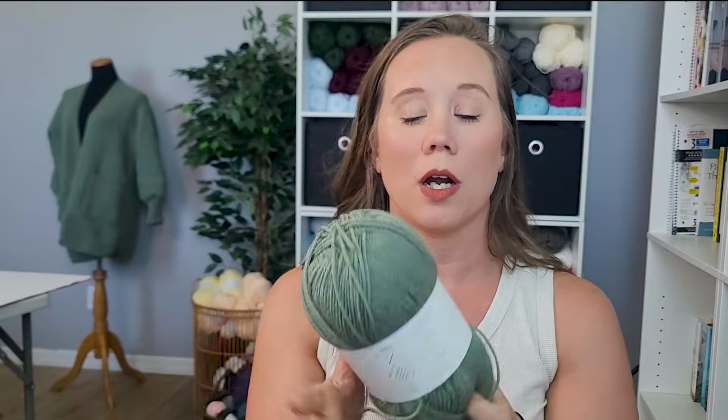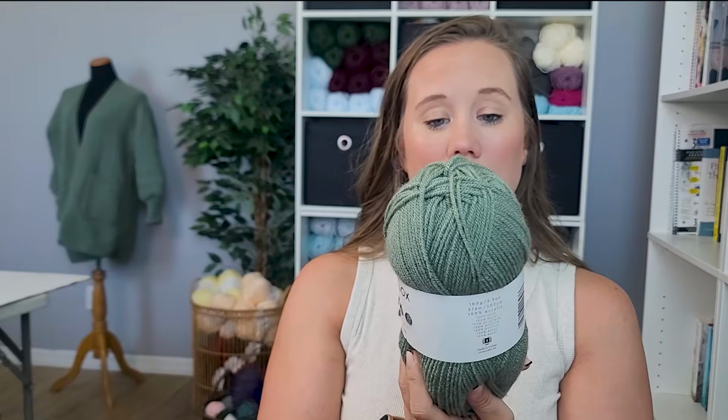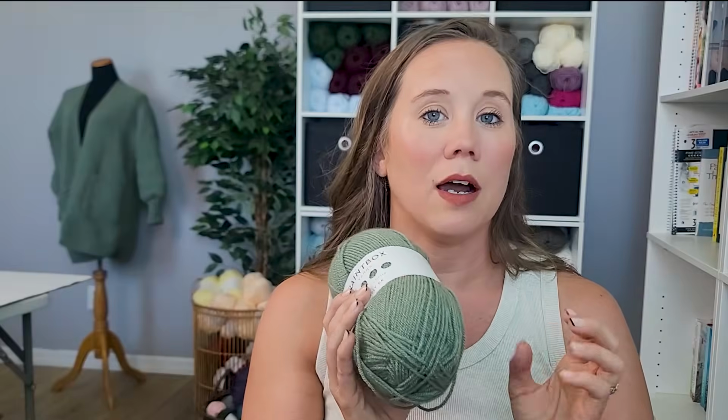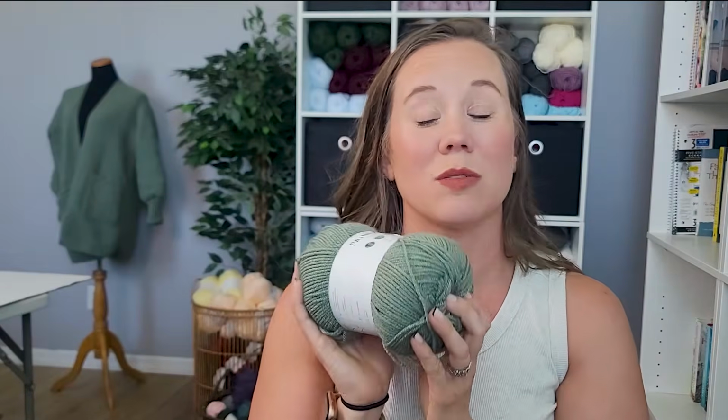It's cozy, so it's definitely for like your sweaters and your warmer garments. And it can be machine washed on gentle cycle with light colors and tumble dry on a cool setting. So definitely one of those that can be machine washed, which is super nice. A lot of these can be. Some of them you have to lay flat to dry, or you have to hand wash, but most of these can be machine washed, which is what I prefer.